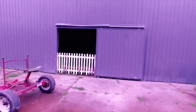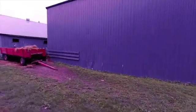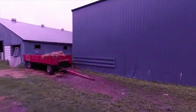So instead of having two, we end up having three. We have three horses in our largest barn right here, anywhere from 2,200 to 2,900 pounds. Yes, that's right. It's extremely impressive how big they are inside there.